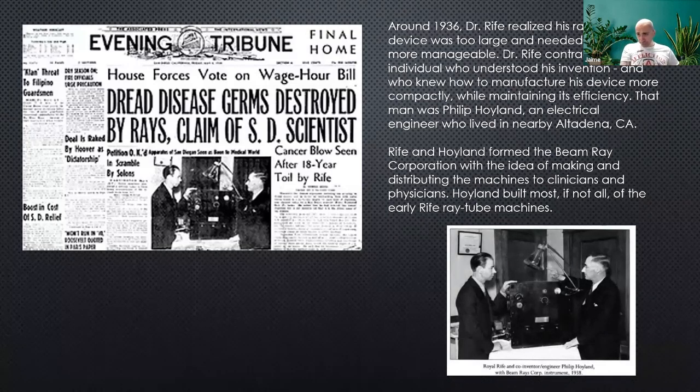Okay, so Dr. Rife concentrated on an individual who understood his invention and could manufacture the device to where it was more compact and remained just as efficient. And that person was Philip Hoyland, an electrical engineer who lived in Altadena, California. Then Royal Rife and Hoyland formed the Beam Ray Corporation with the idea of making and distributing these machines to clinicians and physicians, and Hoyland made the whole of the machines, and that's the way the business started to begin and work for them.